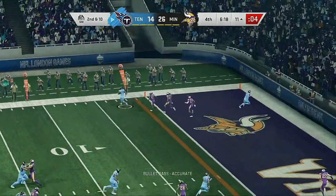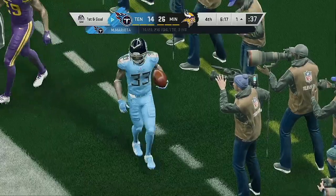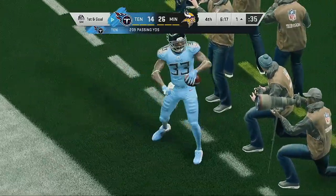Throwing on second down, Mariota, and it's caught. The Titans efficient passing on this drive. There's another first down.